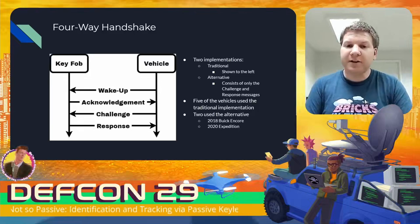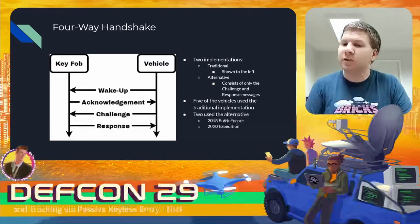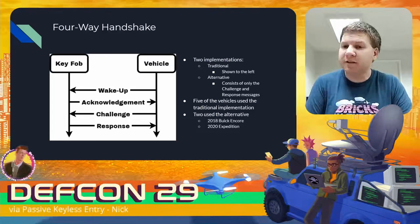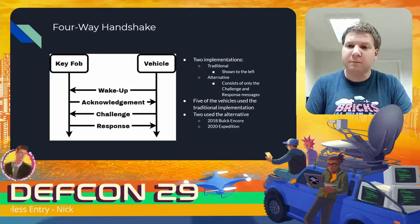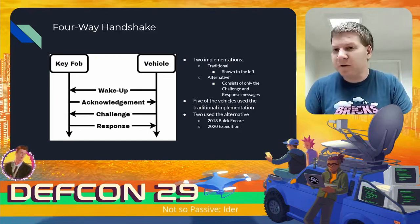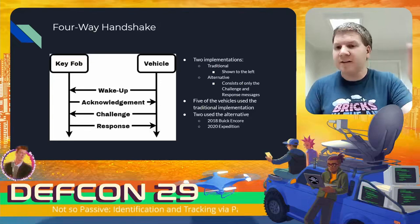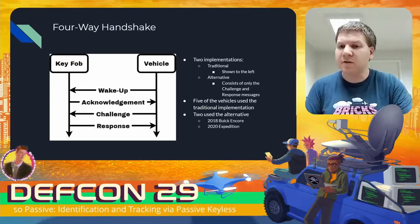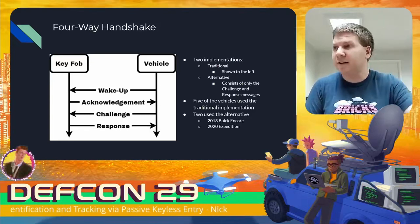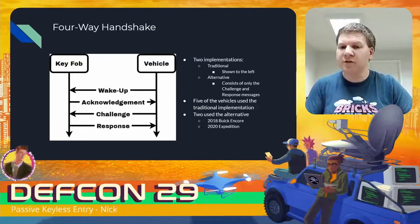In the traditional implementation, this is what we have shown on the screen. And this is what a majority of the cars that I've tested have used. And based on reading the literature of some of the other reports of people doing more traditional exploits on Kifa on the PKE system, such as doing relay style attacks, this is the kind of system they run into too. So I'm fairly certain this is the main, more universal of the two.